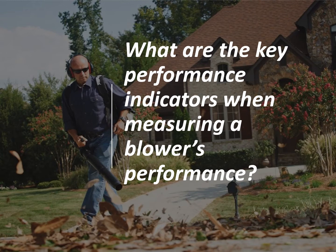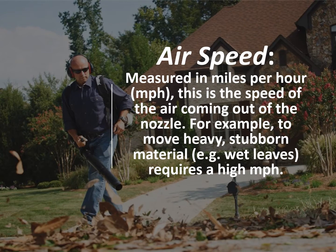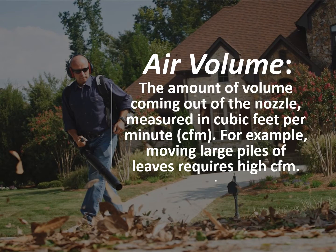The first one is airspeed. Airspeed is measured in miles per hour. This is the speed of the air coming out of the nozzle. For example, to move heavy stubborn material, i.e. wet leaves, it's going to require a higher mile per hour. The next one that we look at is air volume. Air volume is the amount of volume coming out of the nozzle measured in cubic feet per minute. For example, moving heavy, large piles of leaves requires a high CFM.